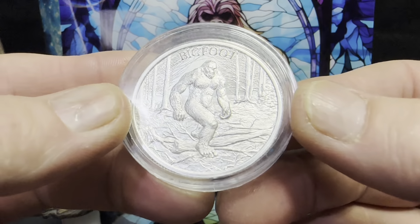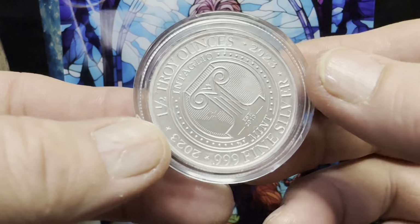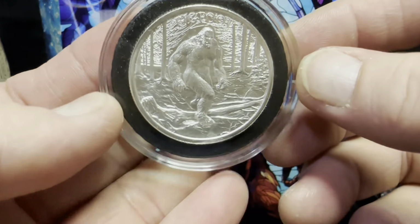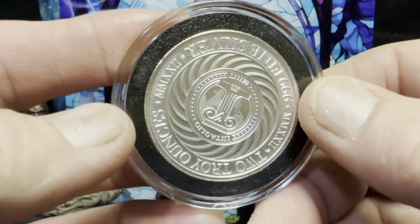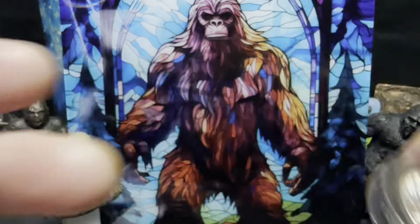Here's the 1.5 ounce version. I just recently picked this one up in the past few months. I didn't even know they made a 1.5 ounce version. And this was a 2023, so I think that was a new thing they did last year in 2023. And then here's your 2 ounce chunky Intaglio Mint 2022. No doubt. And I have a huge Bigfoot silver collection and copper as well. Well, I only have 4 coppers, but I got a bunch of silver ones.